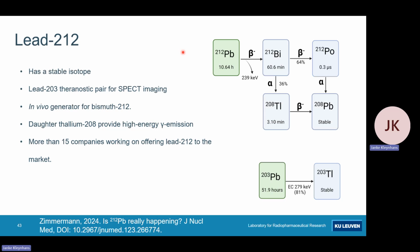Keep in mind the infrastructure required to produce lead-203 will add a really high cost into the clinical realm for application. So currently it is perceived that lead-203 SPECT imaging will only be used for development purposes preclinically and maybe first in human, but that we will still use traditional other metal-based radionuclides like gallium and fluorine-18 for the day-to-day theranostic applications. It's an in vivo generator for bismuth-212.